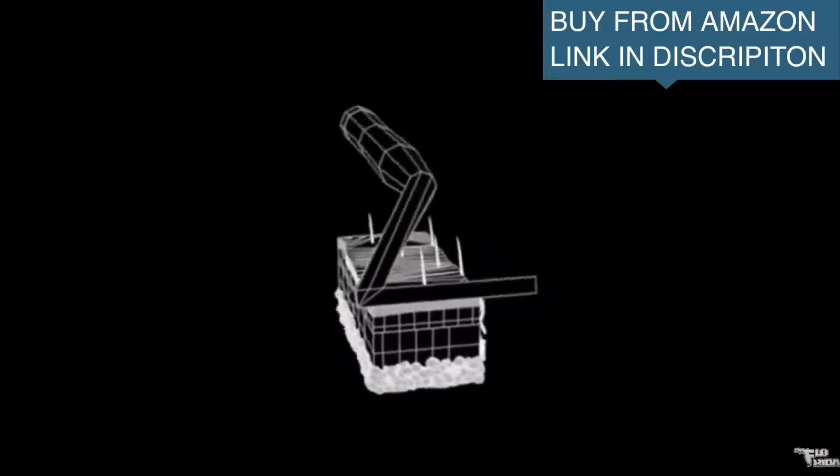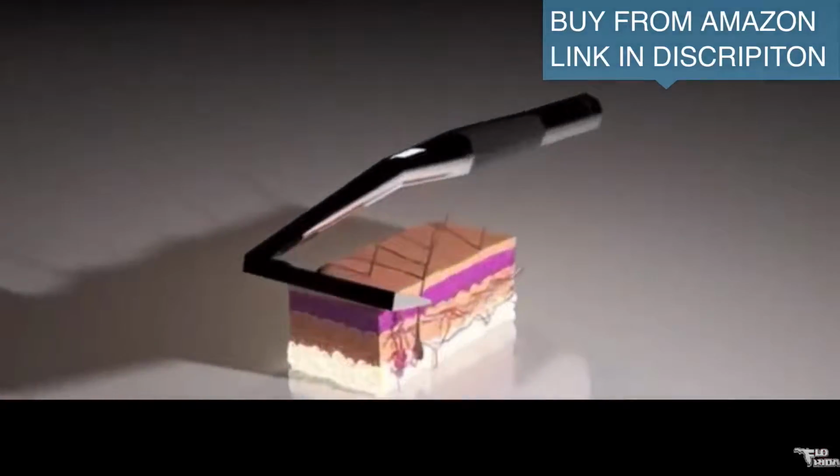A traditional razor cuts the hair shaft at an angle. This is what causes your skin to feel rough.